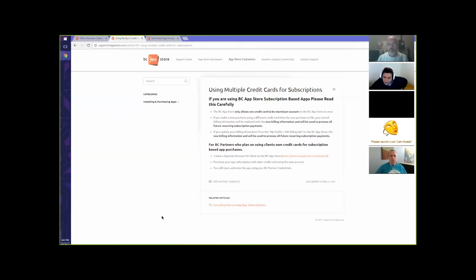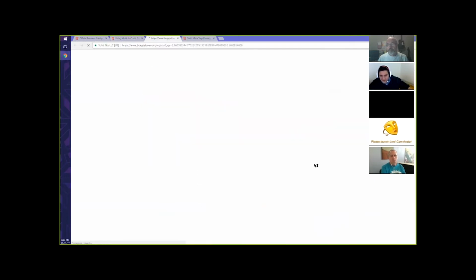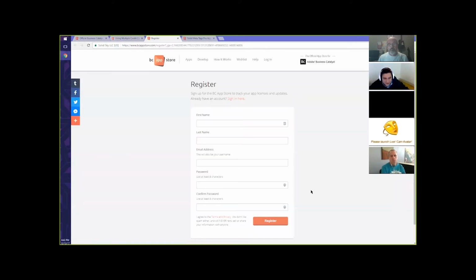Now this was fine when we had the single payment model, one time per site. But now that we have the monthly recurring, this became an issue, where we store the credit card information on our payment processor, and you can only have one credit card per account. So basically, if you're going to be using your own clients' credit cards for subscription-based app purchases, you're just going to have to create another BC App Store account. It's not ideal, but it's something I want to make sure that everybody who's a partner is aware of. Just create a new account.